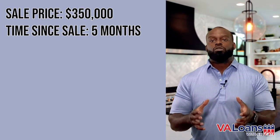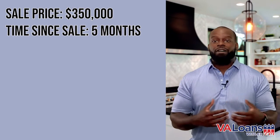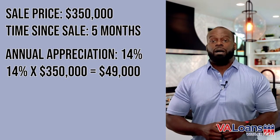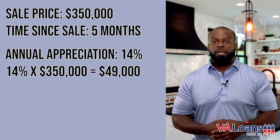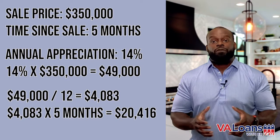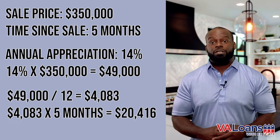For example, suppose you have a comparable sale on an appraisal report that sold for $350,000 and it's been 5 months since that property sold. Let's also assume that property values in that area have increased by 14% over the last 12 months. Well, at that rate of appreciation in 12 months' time, that property would have gained another $49,000 in value. That would equate to an appreciation rate of approximately $4,083 a month. So if it's been 5 months since that property sold, it's reasonable to assume that that property would sell for about $20,000 more today. This adjustment can be critical in getting you a credible opinion of value, especially in a market environment where home prices are increasing rapidly.